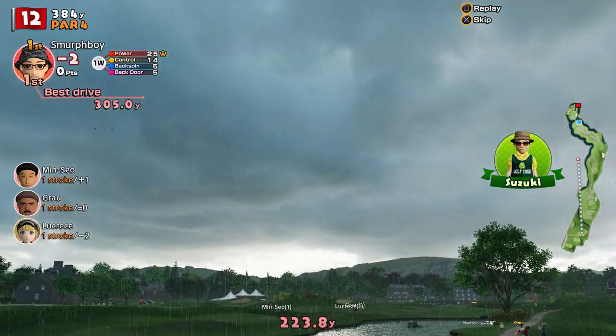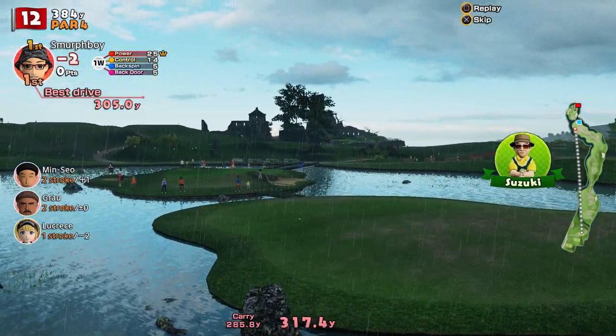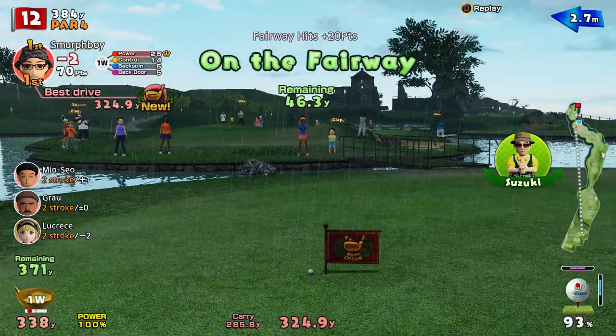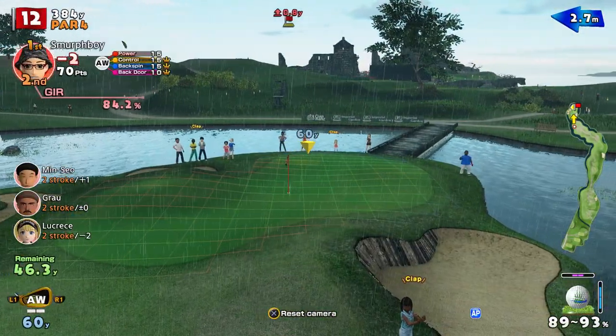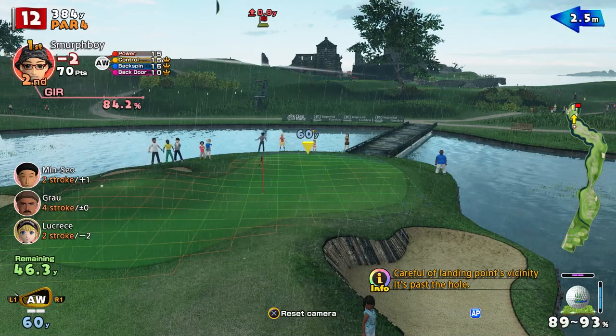I'm glad I'm not on the super low ball, actually. Yeah, it's all right. That's all right. It's played for it, Suzuki. Will you never learn? Okay, so I've got a good chance at a decent approach here. So again, the rain's going to drop my carry. Got a little bit of wind.